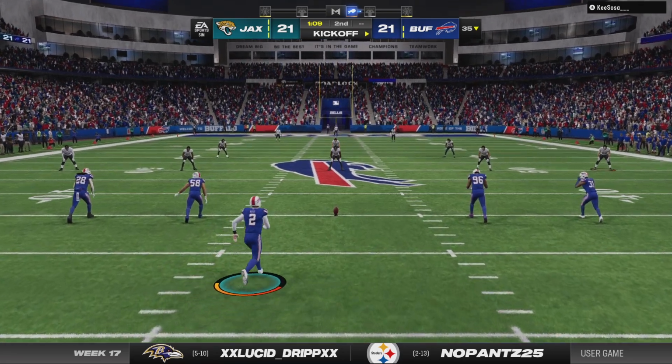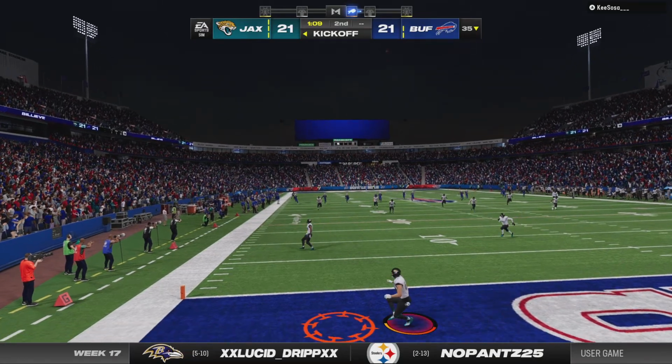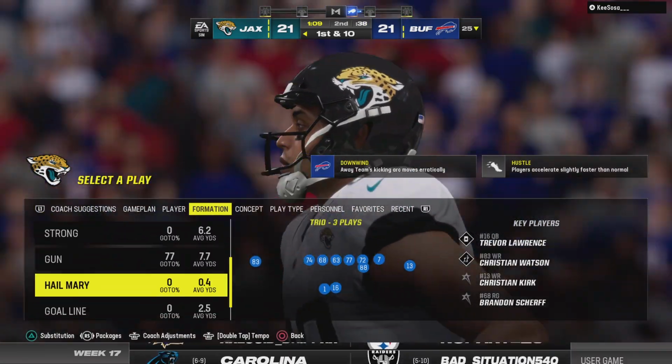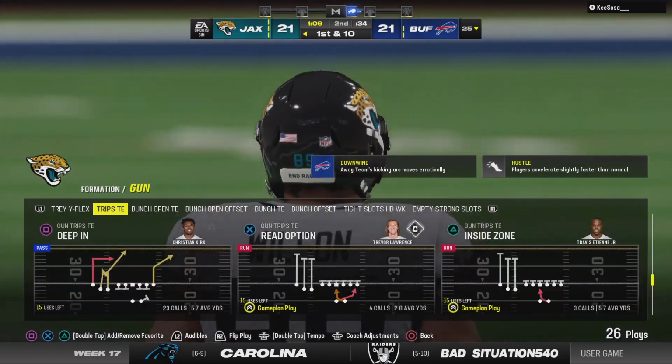A couple of teams locked into a good one here. 21 all the score as the kick's away. And he'll elect not to run with it. The fair catch will move this out to the 25-yard line.